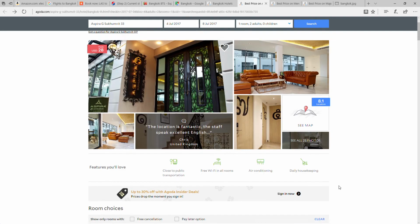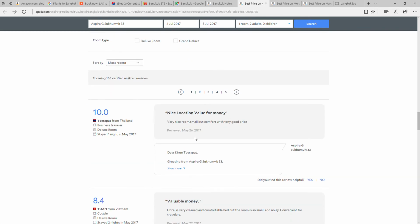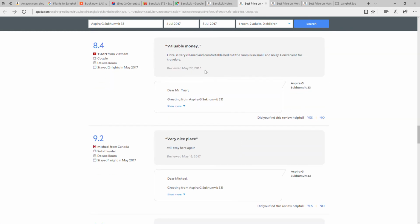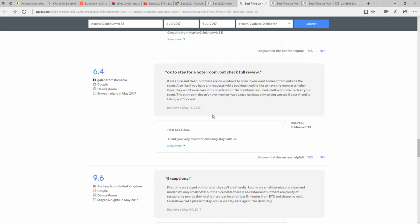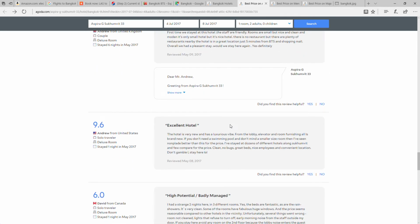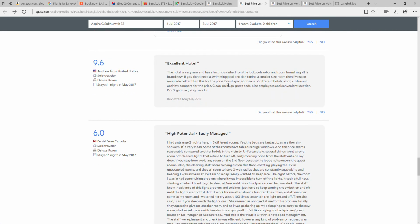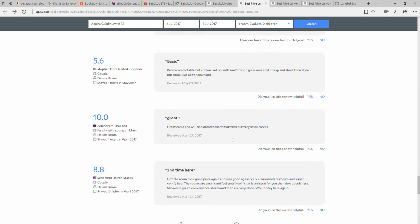And then the last thing I would do is look at the reviews. So what do the reviews say? Nice room, valuable, nice place, small but nice, 5 minutes from the BTS and shopping mall, excellent hotel, no swimming pool. A lot of times you see these reviews and a negative review just because they had one bad experience. I don't pay too much attention to that.